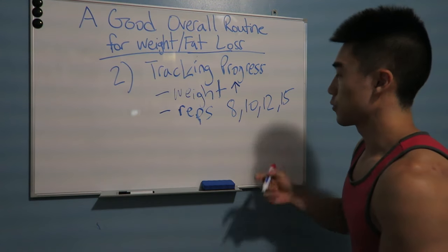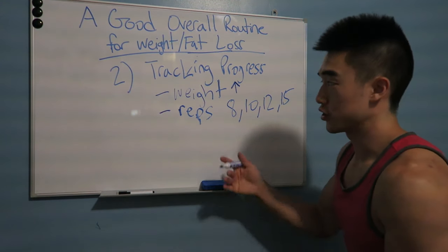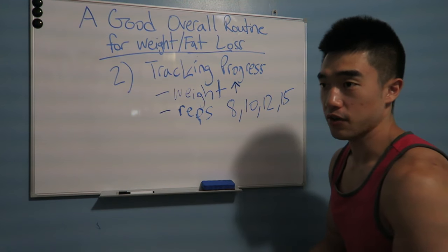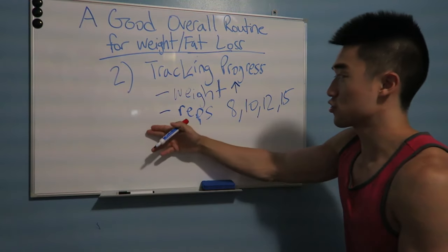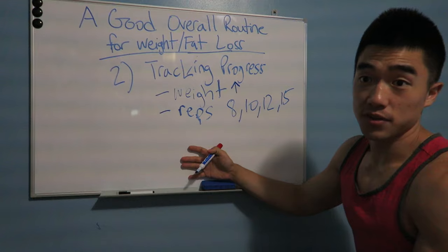Now, you may be asking me, so am I supposed to just keep going up in reps? No, it's just a way to track your progress. You don't have to keep going up in reps. You could just change one of these variables and make sure you're increasing one of these variables.